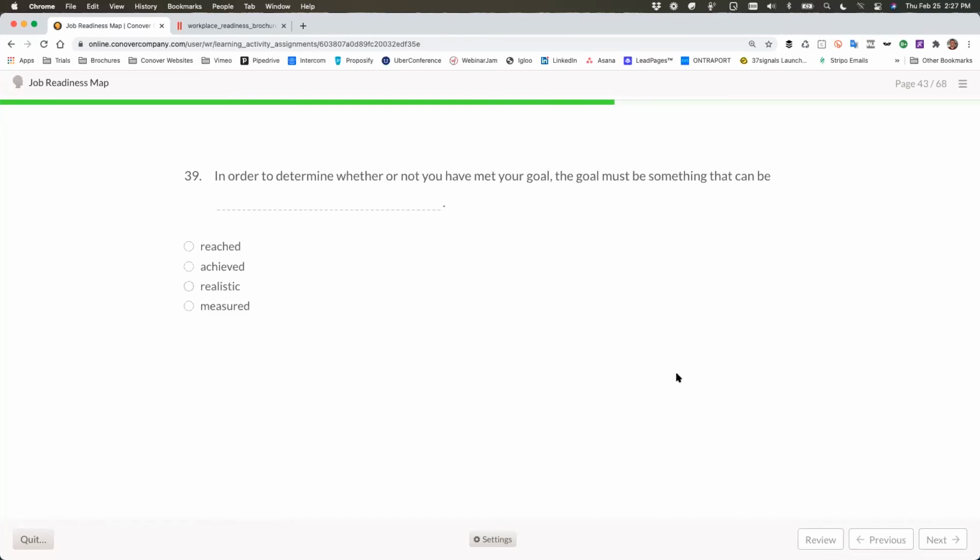And we call them checkpoints, but there are checkpoints in here to make sure they're watching the videos and paying attention, right? If they are flying through it and say, oh man, I didn't watch that video, we'll just go back and review. Here's the content again, and then they can answer the questions based off the content.